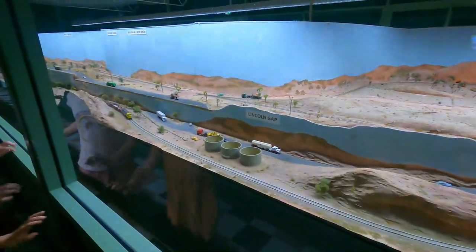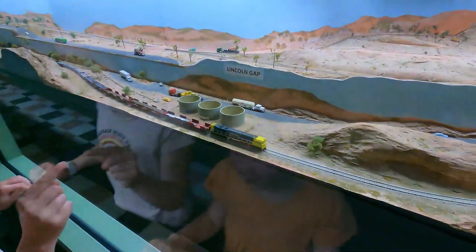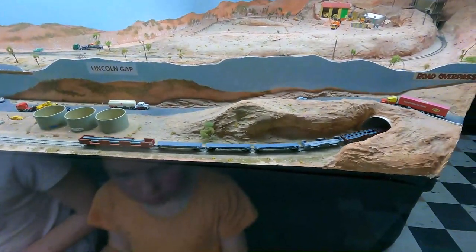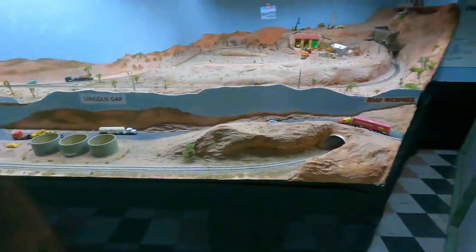So there's a pretty cool big train set here of Whyalla. This train carries steel. It's a steel and iron one. So that goes in the tunnel and it's all full. And look, that one is just empty. Now it's full, off and out of there.